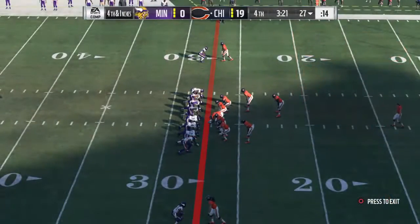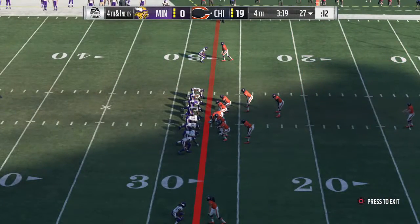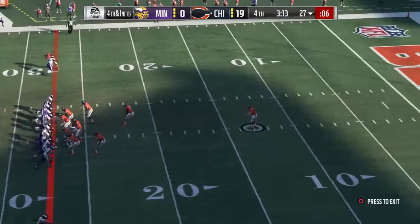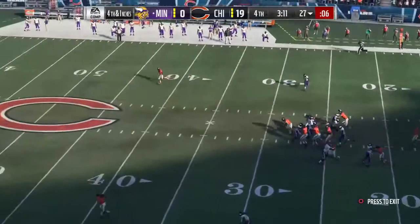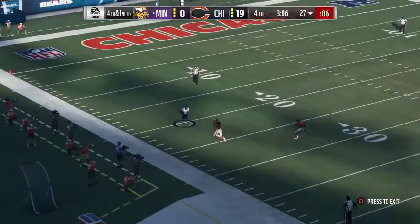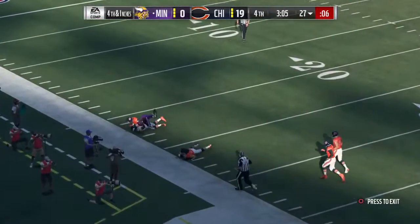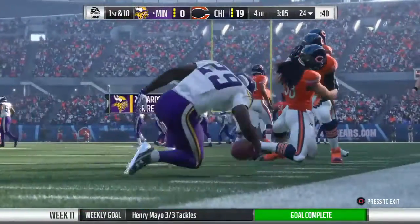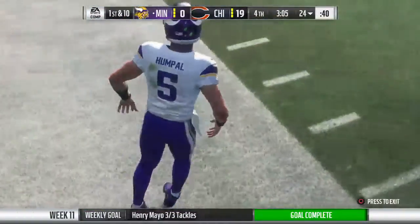Here comes the Bears punter now. He's been terrific so far. This is taken at the 15. A big kick there. We'll call it 56 yards on the punt. And out will come the offense as they take over.